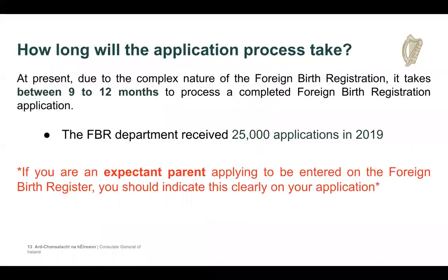The application process can take anywhere from 9 to 12 months. This is because the Foreign Birth Registration Department received approximately 25,000 applications in 2019, and they are still working through those applications at the moment. Unfortunately, there's no way to expedite the process.